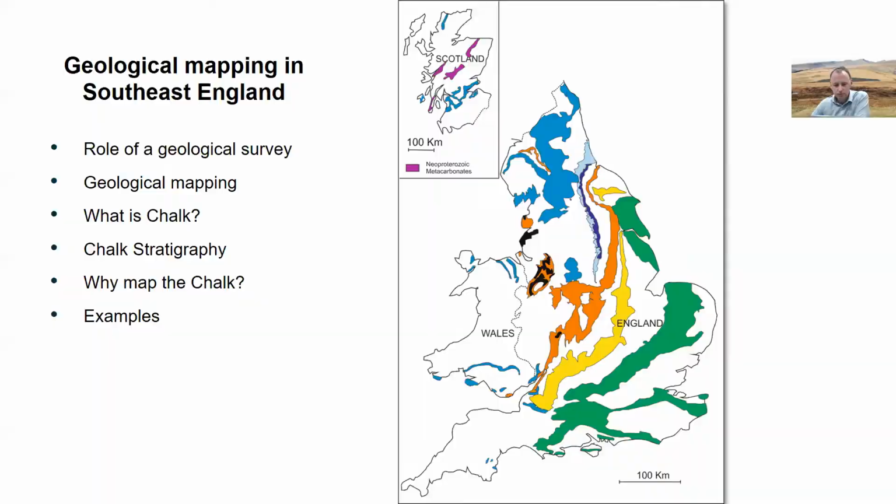As an overview, I'll start off with a brief outline of geological mapping and our role as a geological survey in that process, and how we make geological maps. Then the bulk of the talk will focus on the work we've been doing on the chalk in Southeast England, and give examples of how we've been updating our knowledge of the chalk and how it produces geological maps of the chalk. That involves talking about the chalk stratigraphy and why we do it and what happens. I'll finish up with some examples of the work that we've been doing.